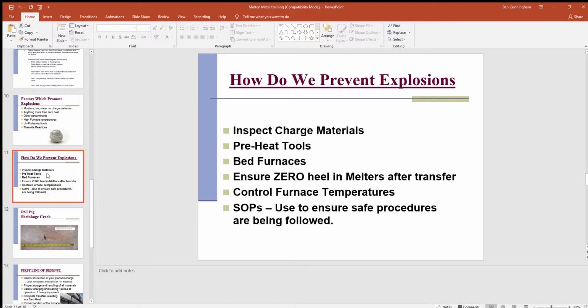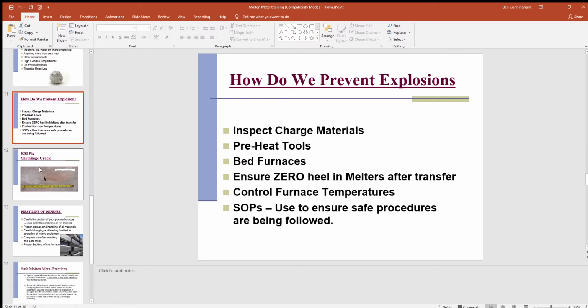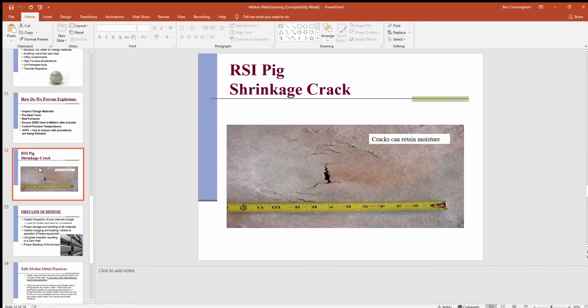And of course, we're talking about preheating tools, properly bedding our furnaces. It's always best policy to make sure that we've got zero heel in our furnaces, and then keep control of our furnace temperatures and follow your SOPs and make sure that you're following all the rules to the T.